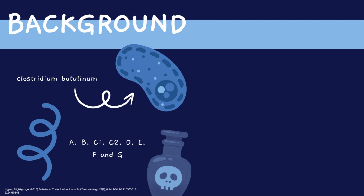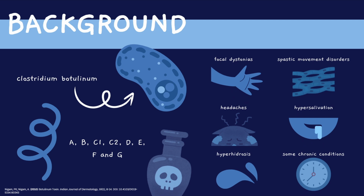However, it is commonly used to cure a variety of muscle-related issues, for example, focal dystonias, which deal with involuntary muscle spasms, and spastic movement disorders, which involve muscle contractions and muscle stiffness. They can also be used for headaches, hypersalivation, hyperhidrosis, and some chronic conditions that don't respond well to other treatment methods. It is also used in cosmetics to reduce wrinkles. For example, it is the main ingredient in Botox.